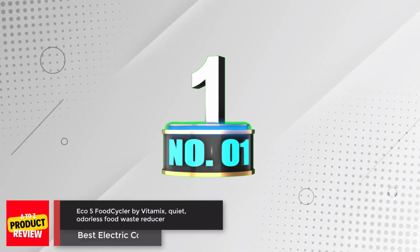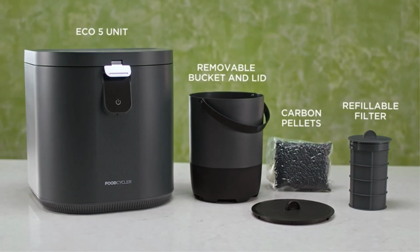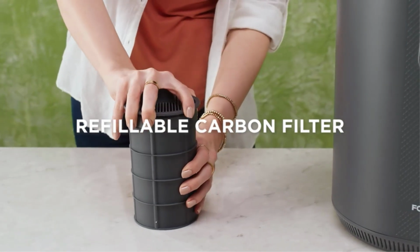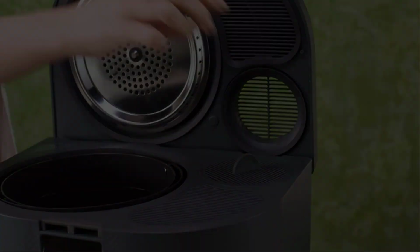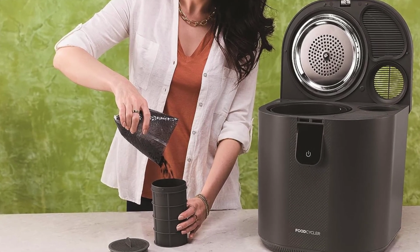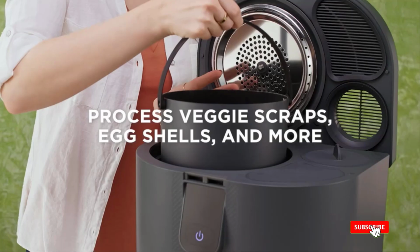Number 1. Eco 5 Food Cycler by Vitamix, Quiet, Odorless Food Waste Reducer. The latest Vitamix Food Cycler, the Eco 5, offers a more streamlined design that might look better in most kitchens than the previous model, the FC50. But if you're not sold on the aesthetics then, like the FC50, you can keep only the removable lidded bucket out on your counter and store the main machine elsewhere.